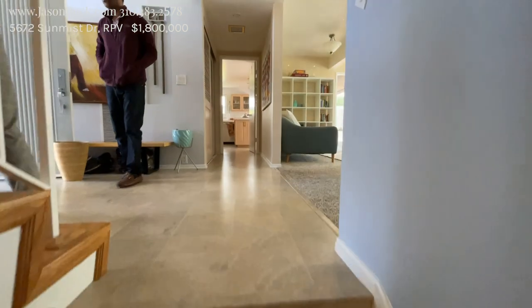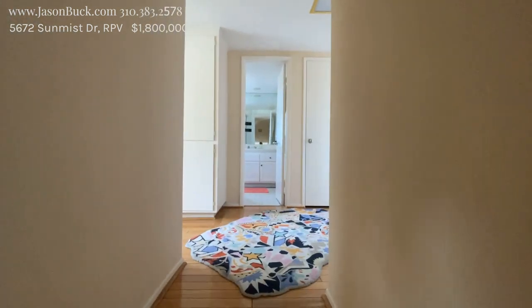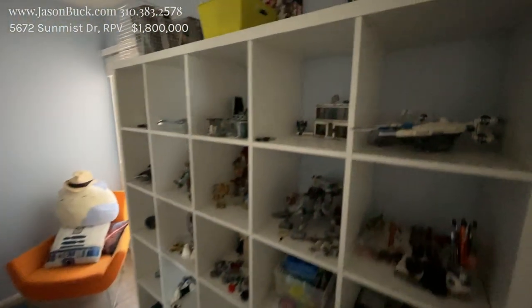Beautiful flooring. Okay, thank you so much. There are movies over here, and there's one for here. You are Sunny? I am Sunny. Oh, really? That one? Huh, this is cool. Another loft type bed. Oh, I love the Legos in here.